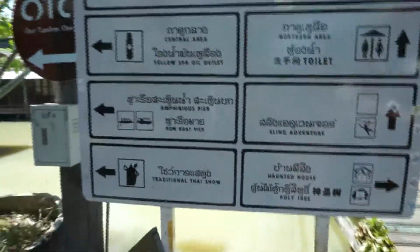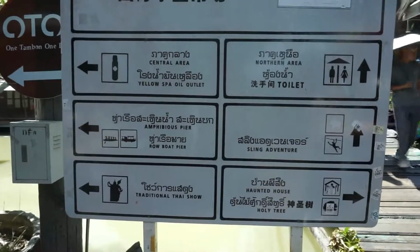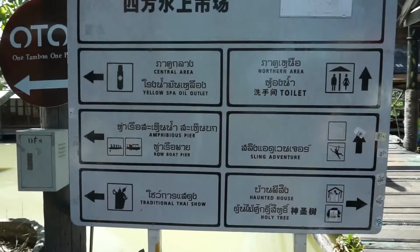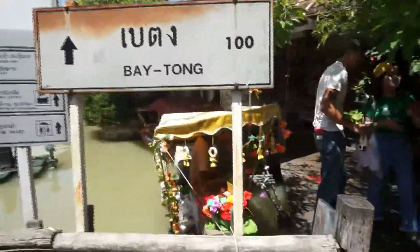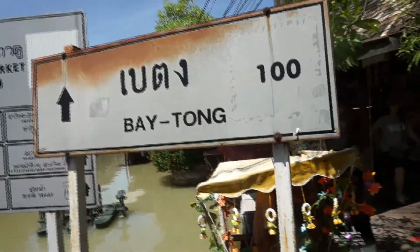That's the introduction symbol of this floating market. It's maybe the map. As you can see, you can follow all the signs when you are in the floating market to have a look inside the whole area of this big market. I am standing somewhere deep inside this floating market. As you can see, this is the way for Betong, just a 100-meter walk.